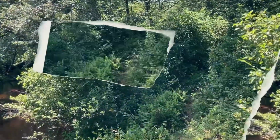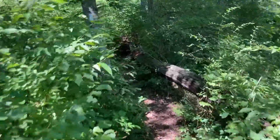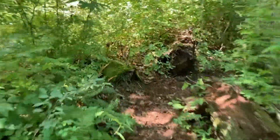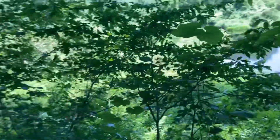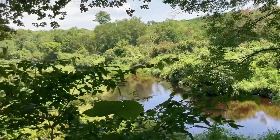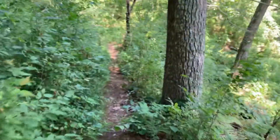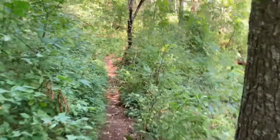I feel like this is a missed opportunity by whoever takes care of this trail, because the prettiest portion that runs along the riverside is not cleared or cared for at all. So I would recommend only hiking this in the early spring or late fall before all this stuff grows in. And I'm just showing you the better parts of this.